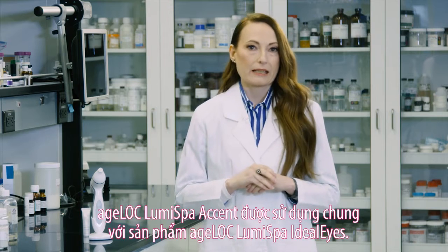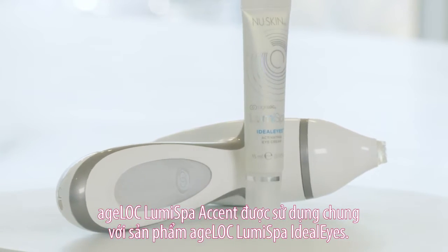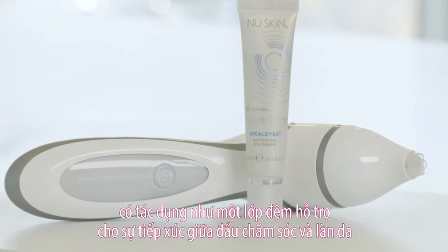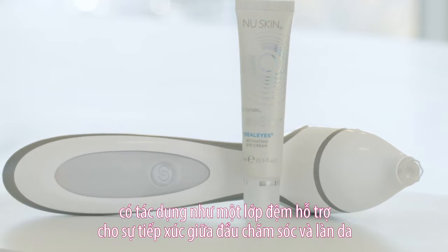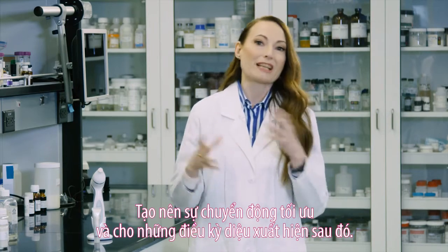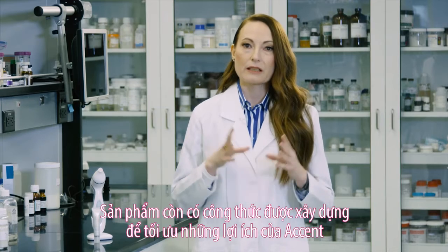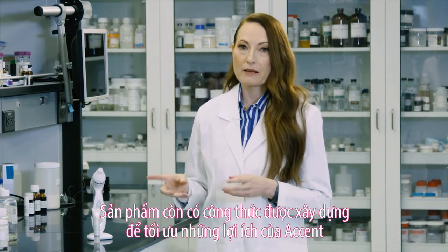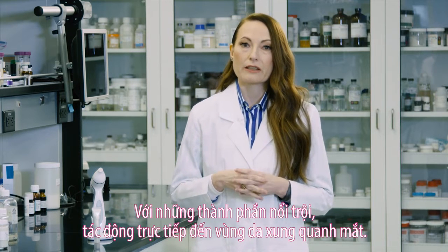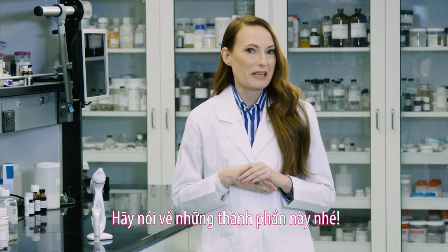AgeLock LumiSpa Accent is paired with the AgeLock LumiSpa IdealEyes. This is a topical eye cream that cushions between the tip of the accent and the skin, creating that optimal grip and slip for the device and for magic things to happen. This effective eye cream was specifically developed to maximize the benefits of accent and features key ingredients that target the skin around the eye area. So let's talk about some of those key ingredients now.